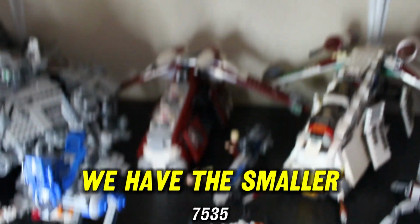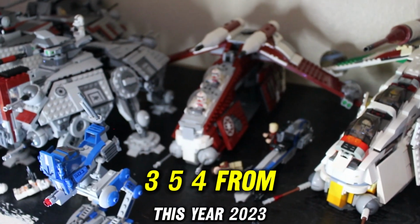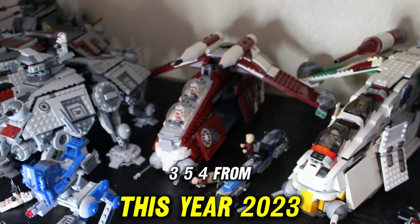Then we have our guns. We have the smaller 7535354 from this year, 2023.